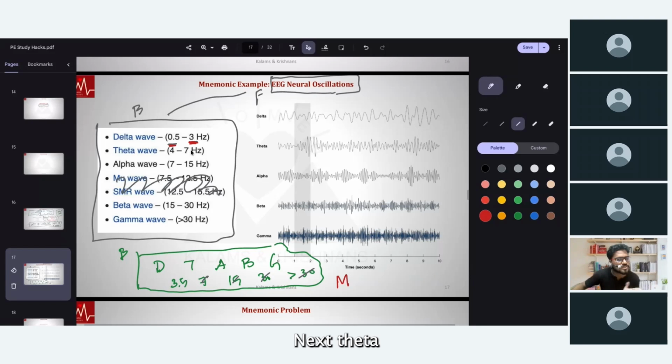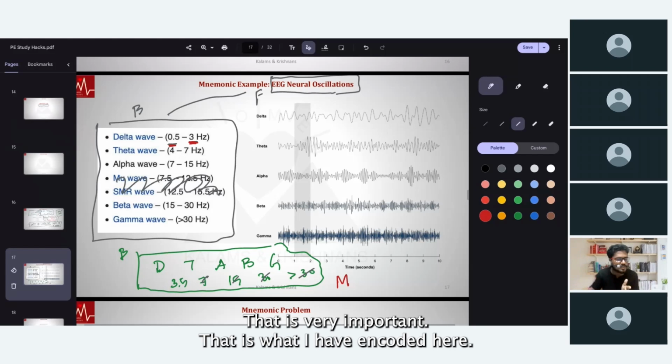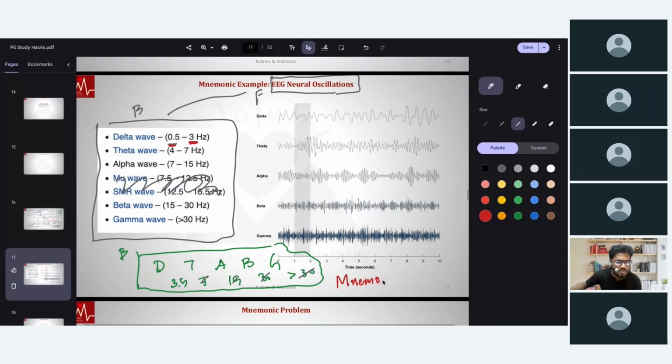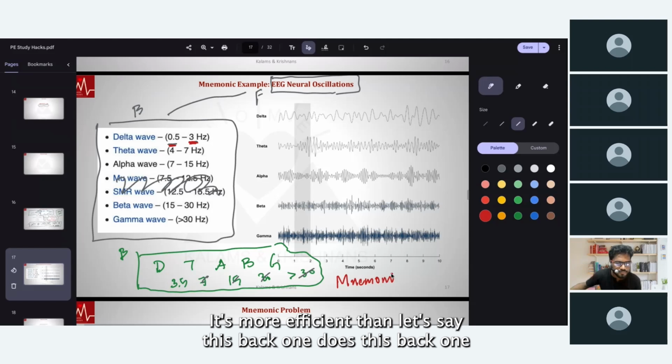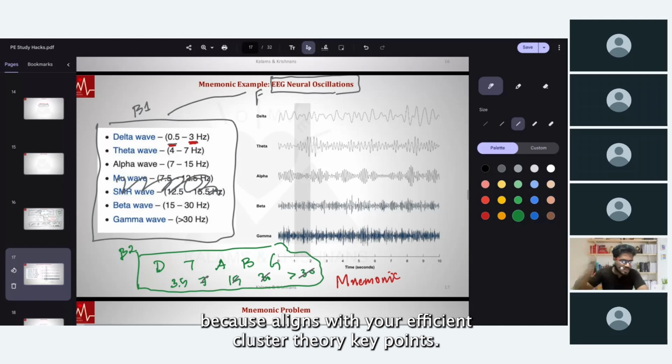That is very important. Next comes theta, around 3 hertz, from 4 to 7 bandwidth. That is theta. That is very important. That is what I have encoded here, or that mnemonic is what I have used as a flashcard. It's more efficient than, let's say, this back one. This is back one. This is back two. And most of you get this idea because it aligns with your efficient flashcard theory.